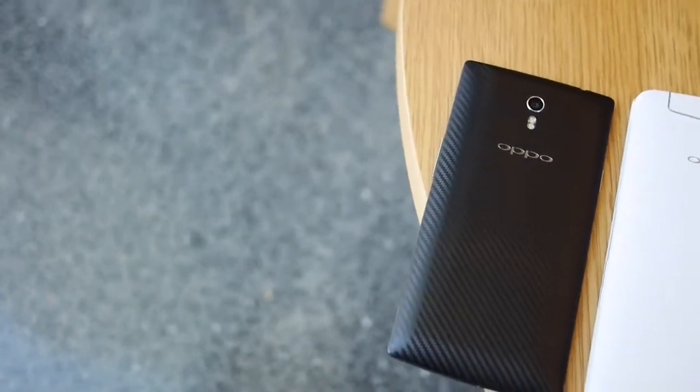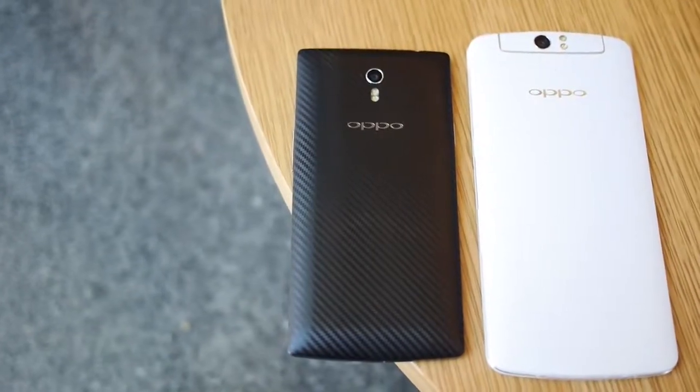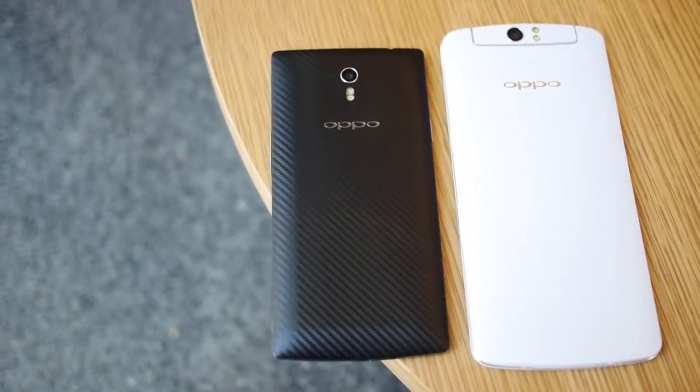Oppo's not-so-distant past meets its future. Hey, it's Josh Vergara from Android Authority. What's going on, everybody? And this is the Oppo Find 7 versus the Oppo N1.